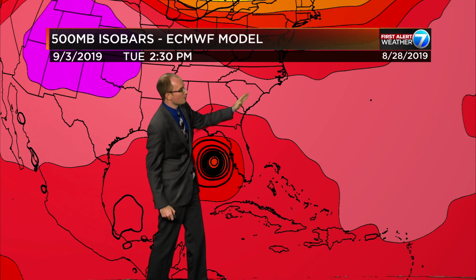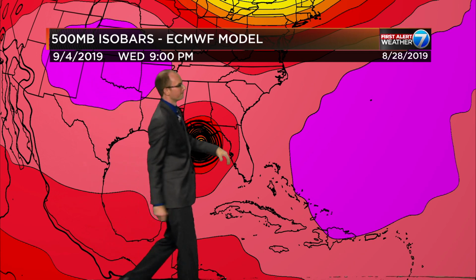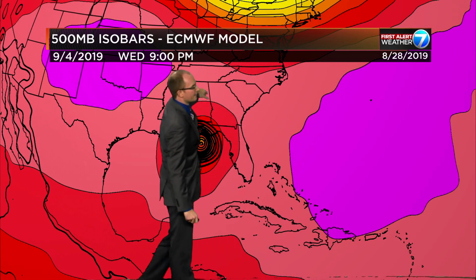Here we are on Tuesday, right in there, and it eventually finds that weakness once it's out and into the, I shouldn't say the middle of the Gulf of Mexico, but once it's into the Gulf of Mexico. Here comes a big ridge over here. There comes a big ridge over there. Then it becomes, okay, we found the alleyway. That's how we're going to get away.